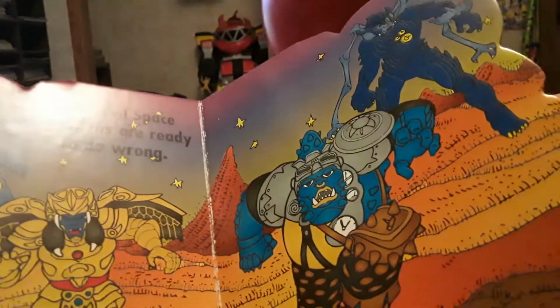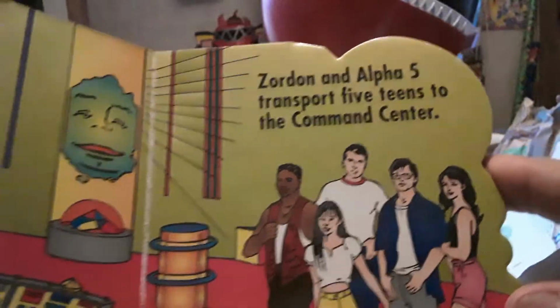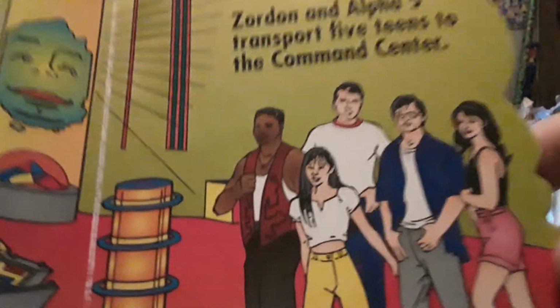Her evil space aliens are ready to do wrong. You know, it's so weird. They have King Sphinx everywhere, Squat and Baboo, but no Finster. Finster was my favorite. Where the frig is Finster? So anyway, let's see. Zordon and Alpha 5 transport 5 teens to the command center.